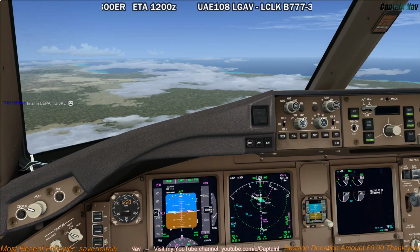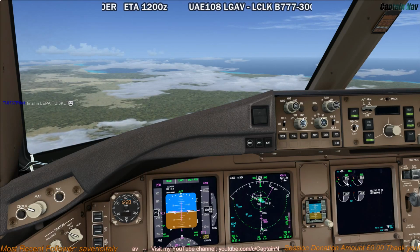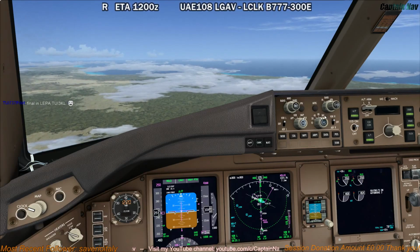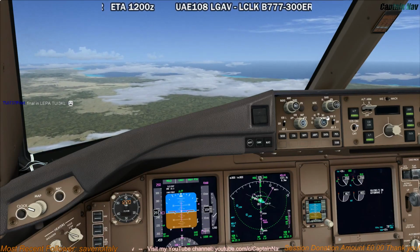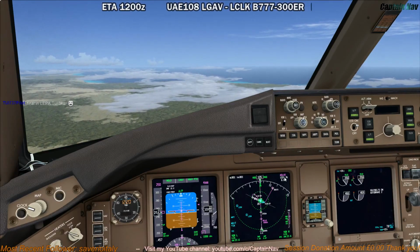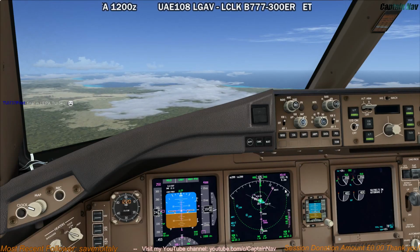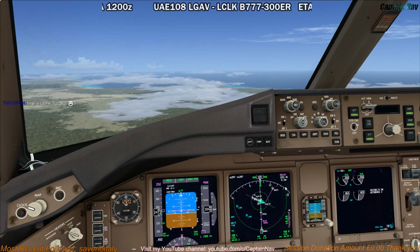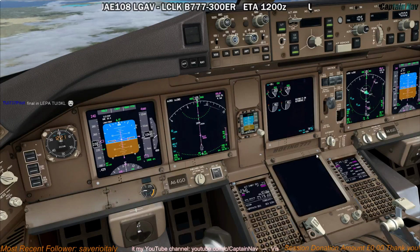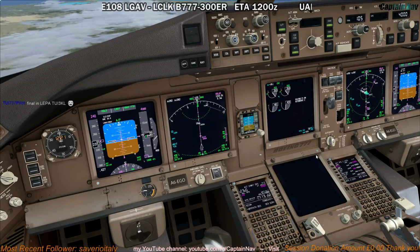So the other traffic is now at 6,000 feet. But I still don't see him on TCAS. Oh yeah, now I've got him on the EFB. Ooh la, he's far. It's funny because I think Larnaca doesn't have radar in real life, so it will be all procedural.